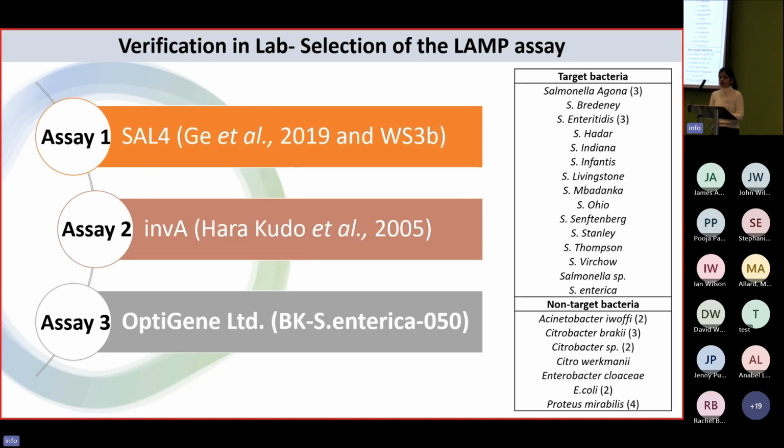So, as described by Ashley, coming to the very first part of the study was developing the method in lab, and in this phase of verification in lab, we first compared 3 LAMP assays to see which works best for us. And the assay 1 is also used by workstream 3A, 3B, and they have a poster in this conference. So all these assays were tested using a range of target Salmonella and non-target bacterial strains. And so far they more or less were consistent. But among these, no cross reaction was observed. And out of these three assays, we decided to go forward with the commercial kit as it is user friendly and showed comparatively more consistent results.